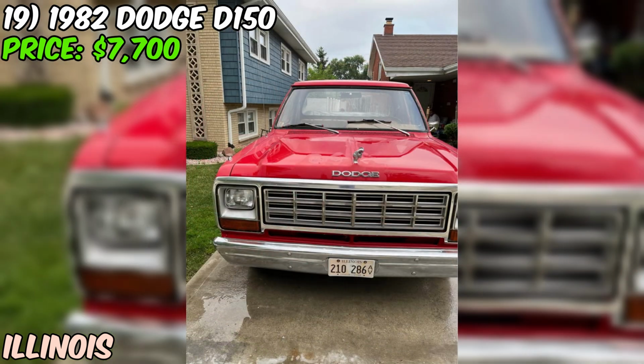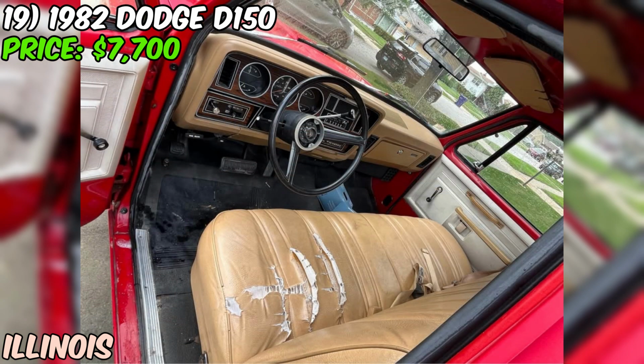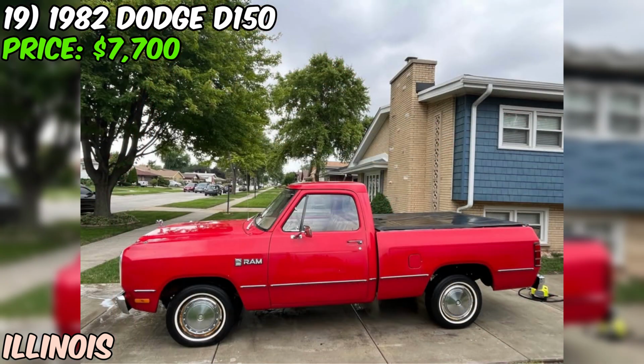However, there are some concerns here. The seller mentions it needs TLC, but doesn't specify what kind of work is needed. The phrase, "never had a chance to restore it," suggests it's been sitting for some time, which often leads to various issues: dried seals, aging rubber components, and potential fuel system problems.